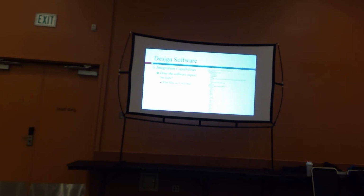And then integration capabilities. Does that software have the ability to export cut lists? Obviously, I can design them all day long, but if I can't export that information, it's not going to help me streamline my business, let's put it that way. And so when it does export, are they just CAD files or are they exporting actual flat files?